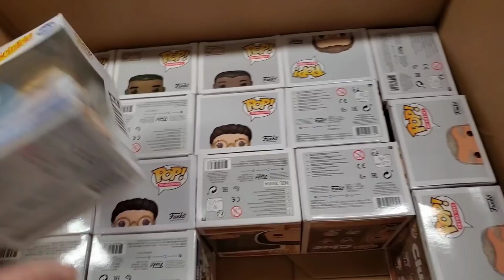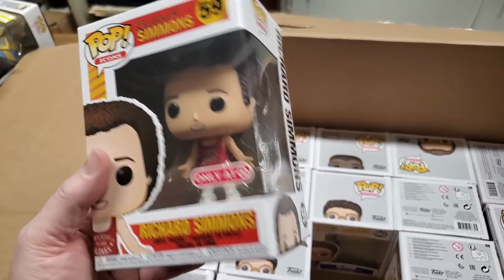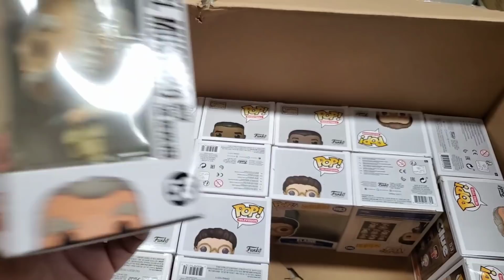More Elaine. Richard Simmons. Anybody feel like sweating to the oldies? That's a $100 Funko Pop. Oh, yeah. Ooh, who's this? From Clue, it's Colonel Mustard. Some of these are kind of cool. They are cool.